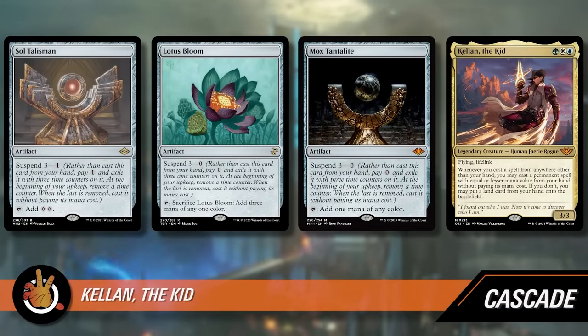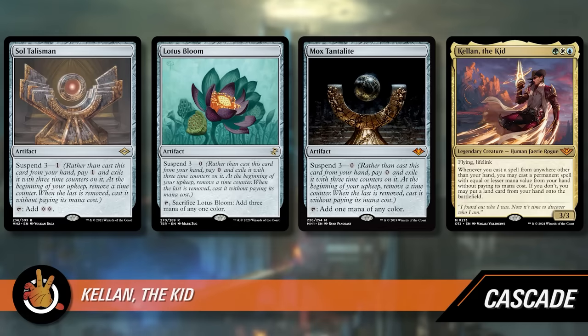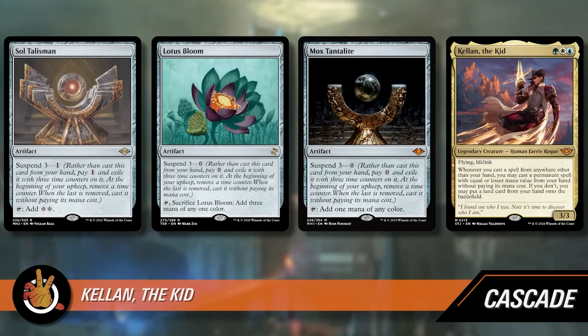I did want to mention, because they're really good in cascade decks, but they're also great with your commander, all of the suspend, like fixed Moxes and Soul Rings are really, really good because you can cast them for free with your commander or from your deck if you hit them off cascade. So Soul Talisman gives you a second Soul Ring in this deck. Lotus Bloom gives you your first Black Lotus in this deck. And Mox Tantalite will give you a Mox for just a couple of bucks. Any color Mox, yeah. So all of those you can cast for free with your commander, but it means that you get second copies of really busted mana rocks. So probably worth running in almost every version of this.